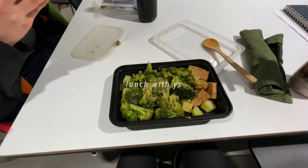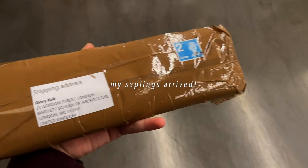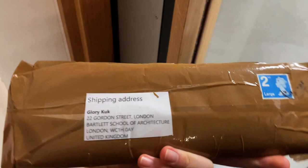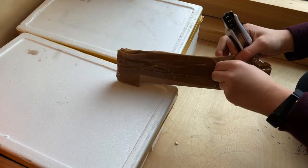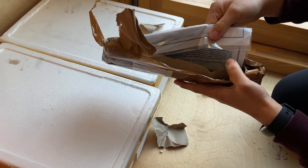Hungry by the end. And she was like, no, you won't get hungry. So I got my saplings, I'm gonna open it now. Yay! Exciting. I see the pruning and maintenance. What kind of trees are these? Are these bonsai? Oh, it's willow tree.